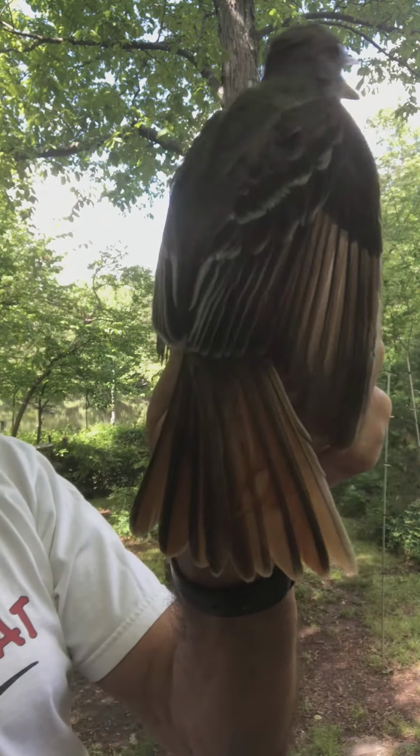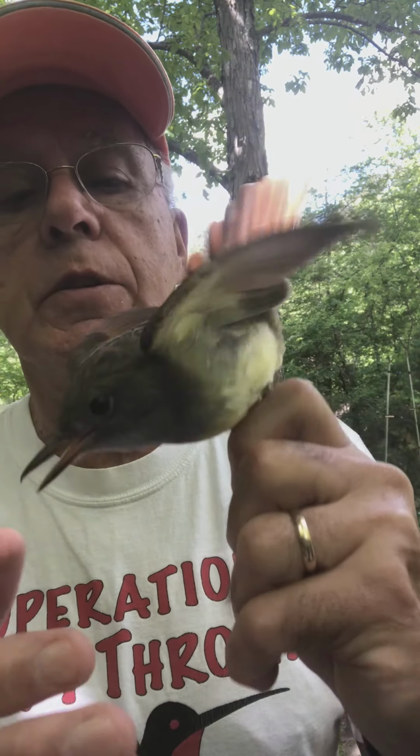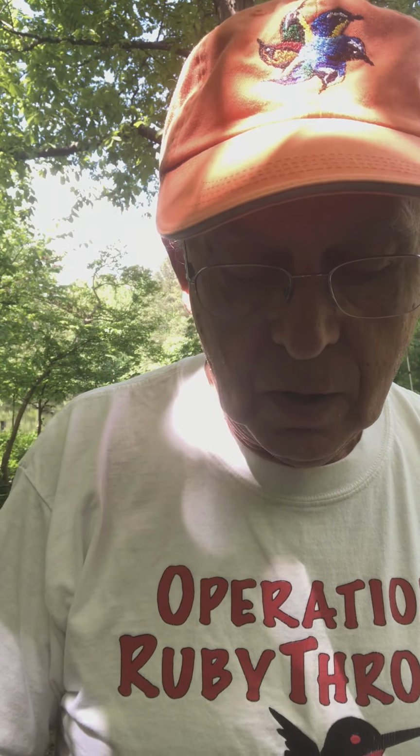Certainly the largest of our flycatchers in eastern North America. Notice the rusty tail coloring, and of course the yellow breast with a gray chest. Okay, so she's biting too, but it doesn't hurt nearly as bad as the rose-breasted grosbeak did. She takes a slightly smaller band. See, 1B right here. So I want to open the band up.